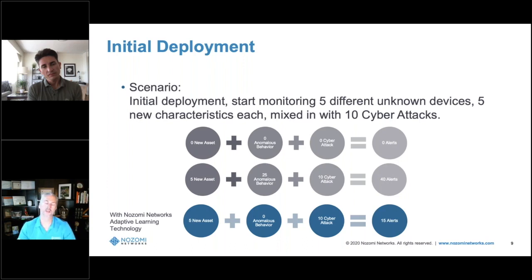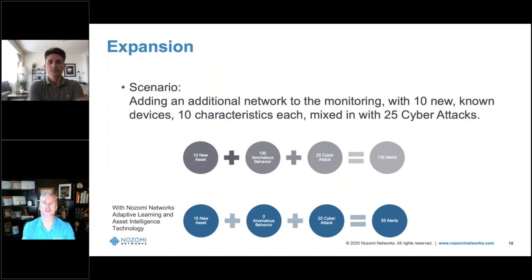But like you mentioned, it's say a Rockwell PLC or a Siemens PLC or something. We can know about the behaviors ahead of time and pre-train the device so it doesn't generate anomalies for completely normal traffic. So in the initial deployment, without our technology, you would end up with the 40 alerts. With this technology, you end up with 15 alerts. Of those 15 alerts, 15 actually are valid. So that's like 100% validity right there, where you have 0 false positives mixed in with all of those alerts.